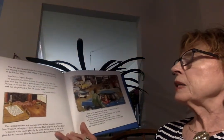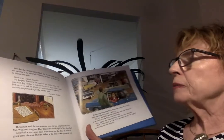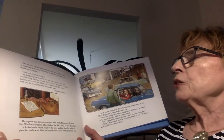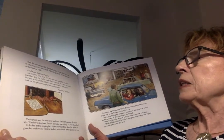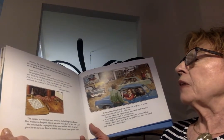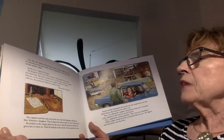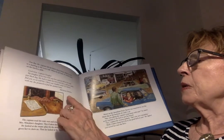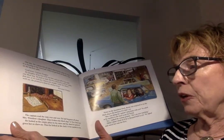One day, the captain left the little black dog at home while he went to a meeting at the town hall. When he got back, he found a note on the kitchen table. "Good news, Captain Douglas. My daughter from New York was here and just fell in love with your black dog. She had to make the 2 o'clock ferry, and we couldn't find you, so we took her. I knew you wouldn't mind. If it doesn't work out, she promised to find her another home. Signed, Mariana Winslow."